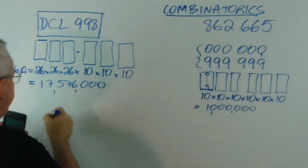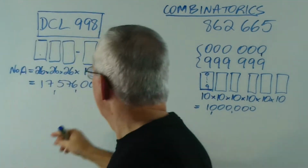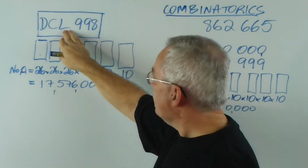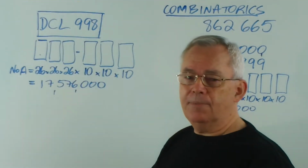17,576,000. Now the fact is that when number plates were like this when I was growing up, the first letter was governed by what state you were in.